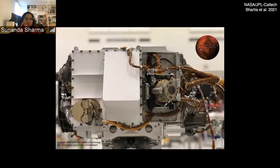The real magic of SHERLOC is that it enables non-contact but spatially resolved and very sensitive detection of organics and minerals that are on the surface. We can operate over a 7 by 7 millimeter area through the use of an internal scanning mirror. We use some of the heritage instrumentation from MAHLI, which was on the Curiosity rover, and we can do arm placements from 48 millimeters above a natural or abraded surface, meaning scraped off with an abrading bit, without the need for any sort of rover arm repositioning.